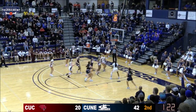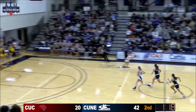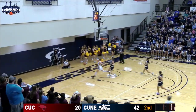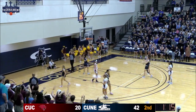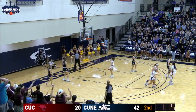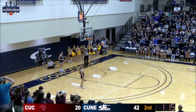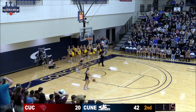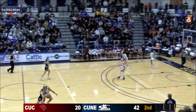Kristen Wieselmeyer shooting chase. No good. And then right there, the rebound for Concordia Chicago. Going to get a wide open leak out lay-in for the Cougars. No, they fumble it out of bounds in transition. Great hustle by the Bulldogs getting back in transition there. And 1:15 to go in the first half. 42-20. Bulldogs advantage as Rushton crosses the timeline.